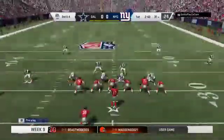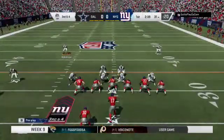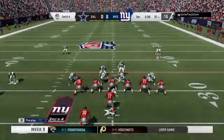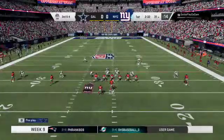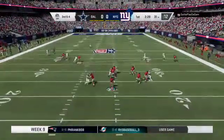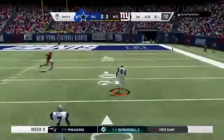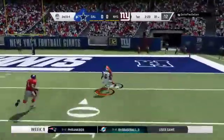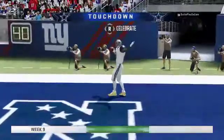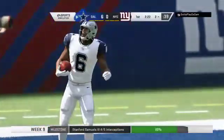And the Cowboys here on 3rd down bringing in an extra defensive back. Switch it. Come on, switch it. Switch. From the gun, Miner. A battle for it, and it's intercepted. Picked off at the 38. And he takes this one back into the end zone, and the Cowboy defense has a touchdown.